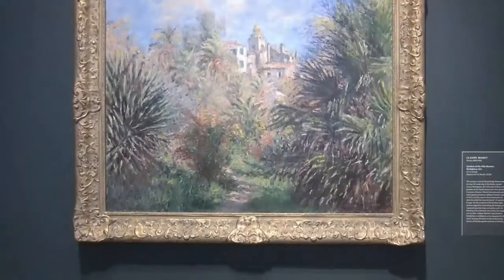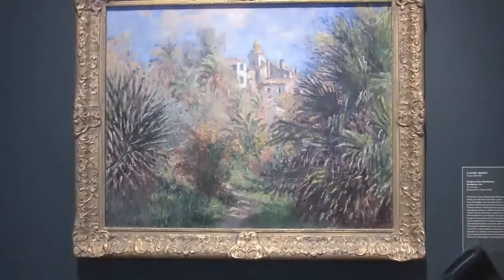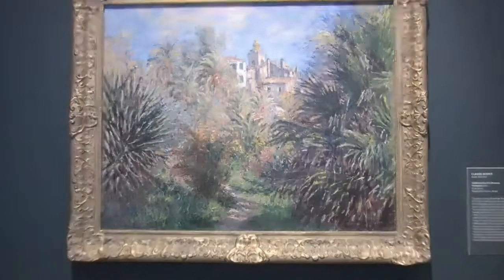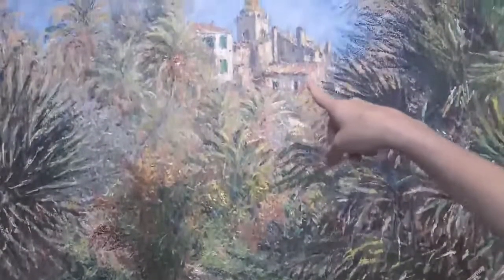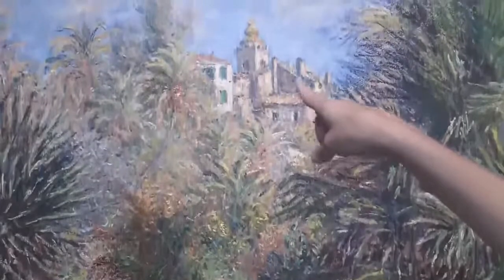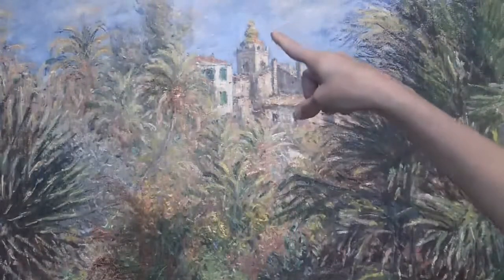We seem like we're in the middle of a garden, right? We have a lot of vegetation and we're noticing these buildings in the back. The buildings in the back are actually a town, an Italian town. And we see all these different buildings. And then this is the local church.